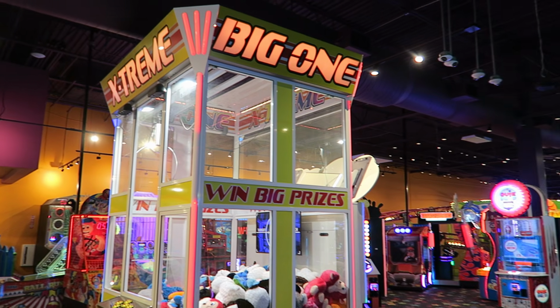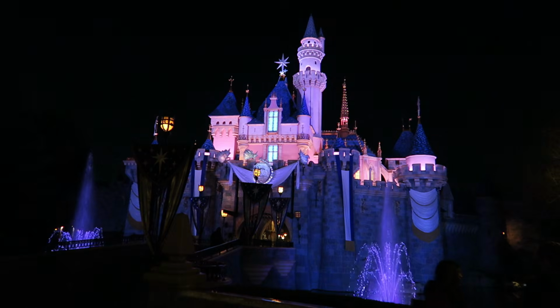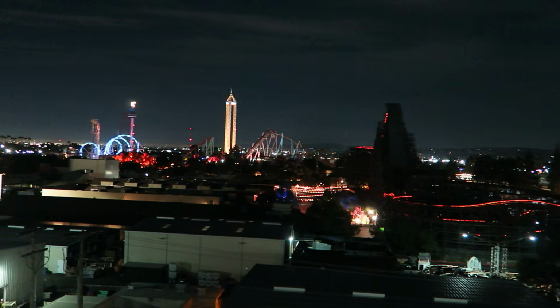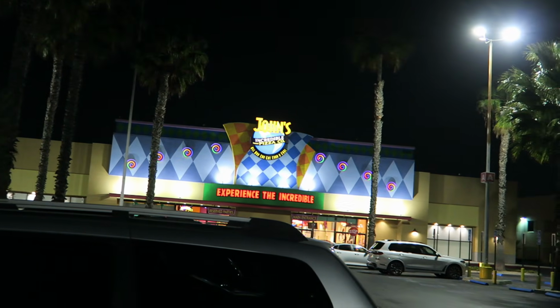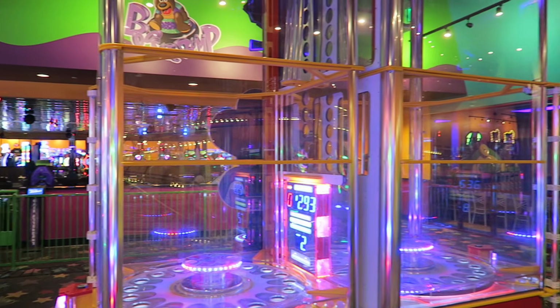The Carson property is just a 15-minute drive southeast from LAX airport. It's just off the route you would take if you're heading towards Disneyland or Knott's Berry Farm. This FEC is located in the Carson Town Center strip mall. This particular location is built in a former Kmart, and it covers roughly 60,000 square feet.